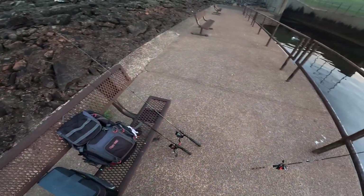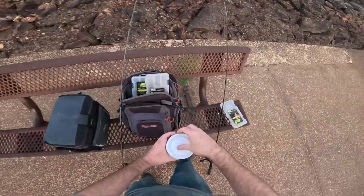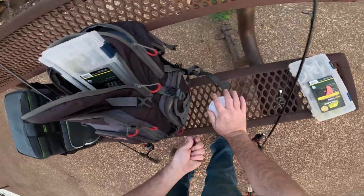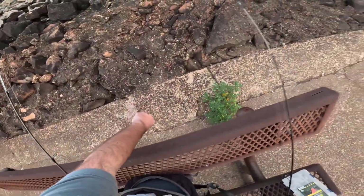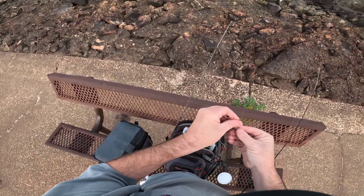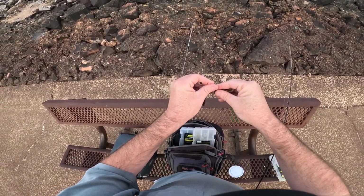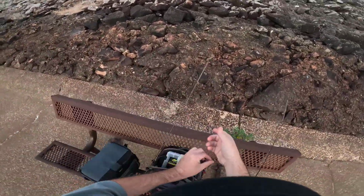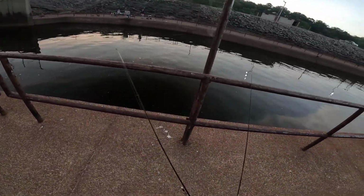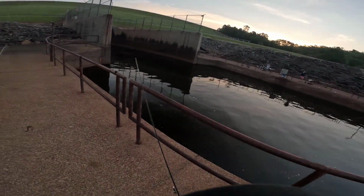All right, we've greeted the locals. I'm gonna get the rest of my stuff set up. All right, finally got all my stuff rigged up. So we'll grab us a worm. We're gonna put him on a jig head. There we go. Not too happy about it, but he will be fine. We are gonna take him up here towards the mouth of the spillway. Shrimp can stay here. Don't get caught with your toes. We'll see what happens.